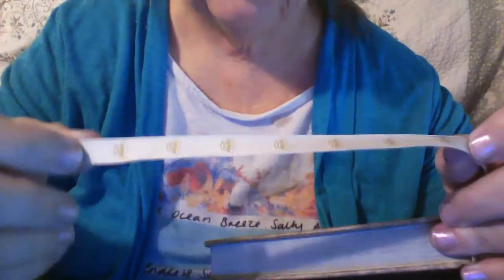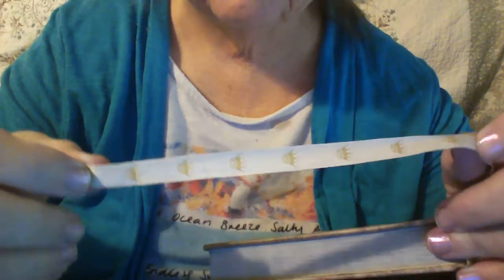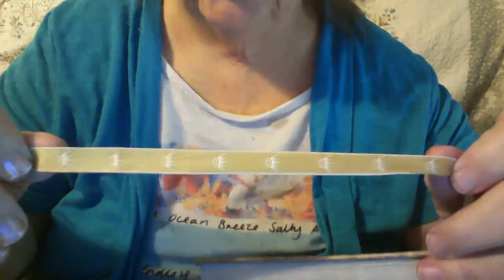Okay. Now, another thing you got in this book, you got this little ribbon that's hooked to the book. And I don't know whether you can see it or not. On one side it's cream and gold. It has the little gold crowns on it. And then on the other side is gold and cream with the cream crowns on it. Okay? So that's that one.